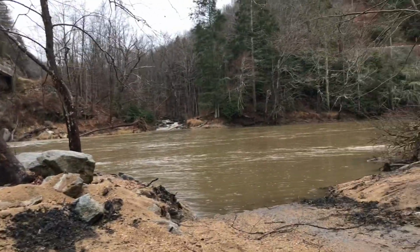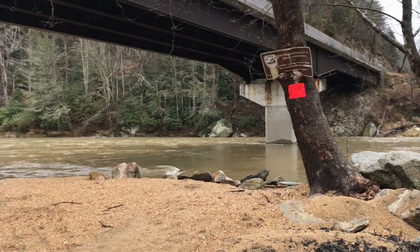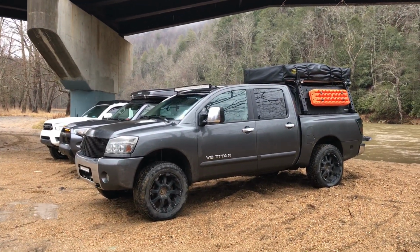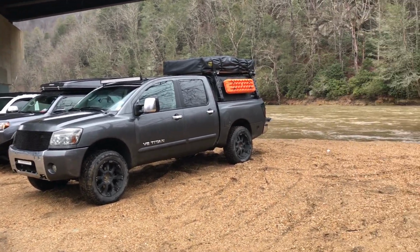So here we are. We just crossed into Virginia, stopped and got this photo up here. This place is called Mouth of Wilson. We're rolling a small crew this time, but these two are also members of Queen City Off-Road Toyota.